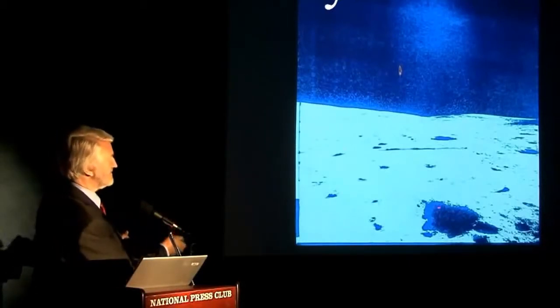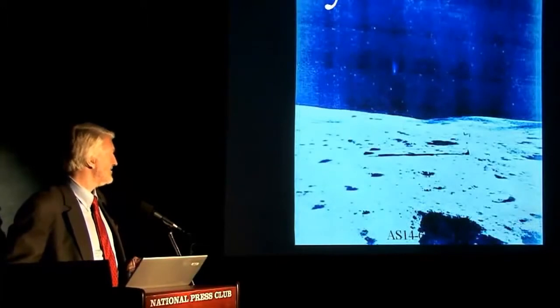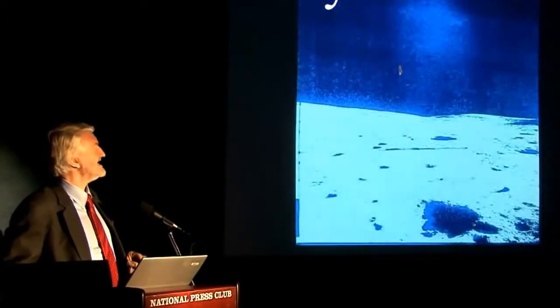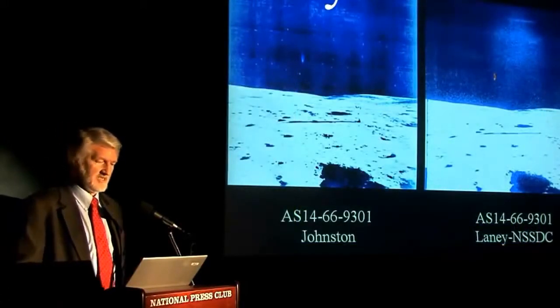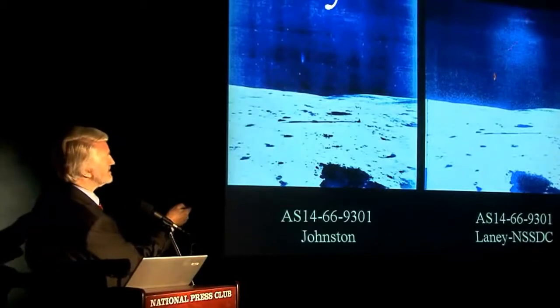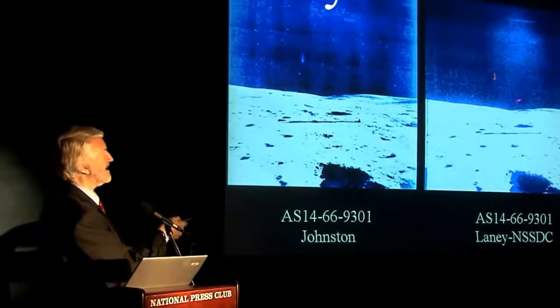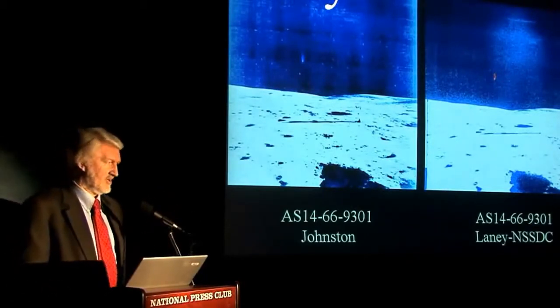This is the same frame. Let me go back one, all right? This is frame 9301 from Ken. This is 9301 from NASA. And this, if I'm right, is a comparison. And you'll notice that this is a much lower generation, or higher generation rather. This has been copied. The detail is all lost, but the main layering, the main glass tower, which you can see in the background, is still there.